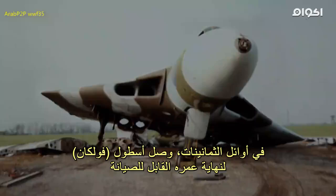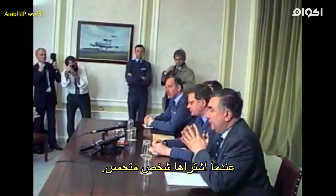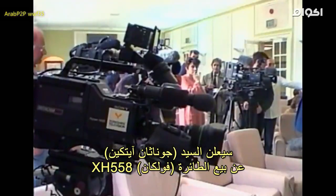In the early 1980s, the Vulcan fleet had reached the end of its serviceable life and was sliced up for scrap. But 558 was given a stay of execution when she was bought by a private enthusiast. In the House of Commons this afternoon, Mr. Jonathan Aitken will announce the sale of the Vulcan XH558 to Mr. David Walton.